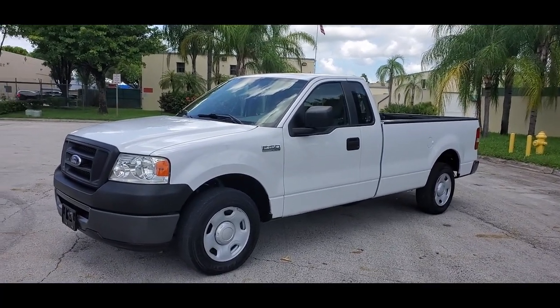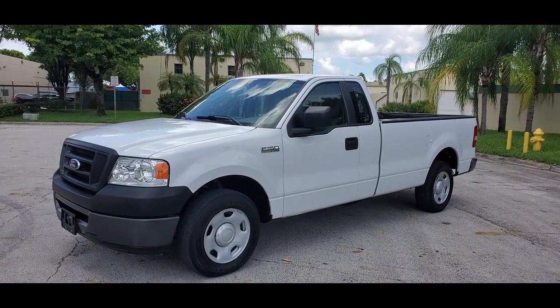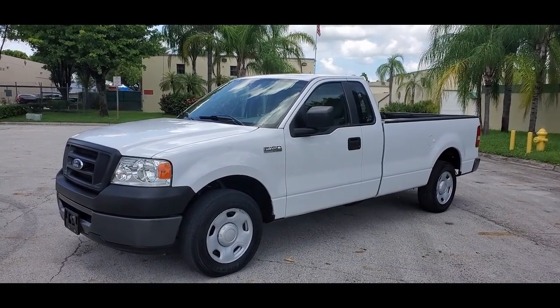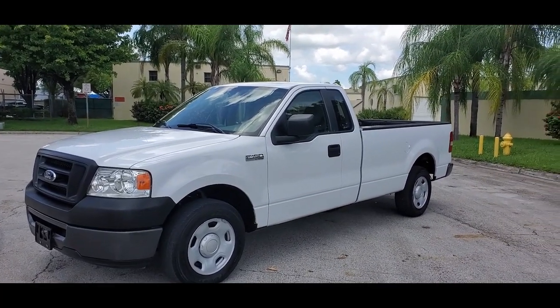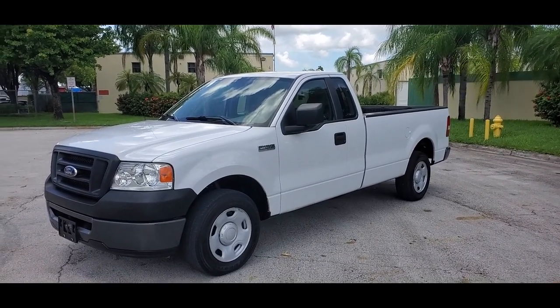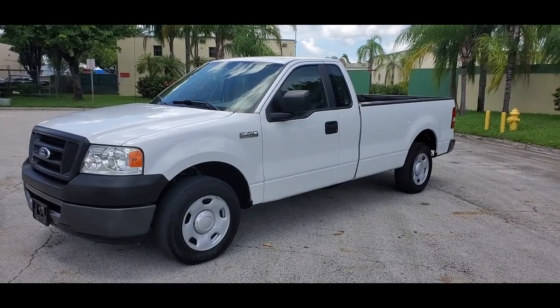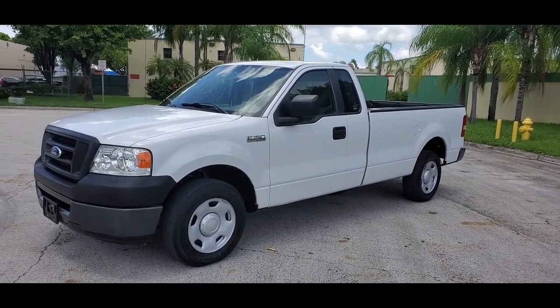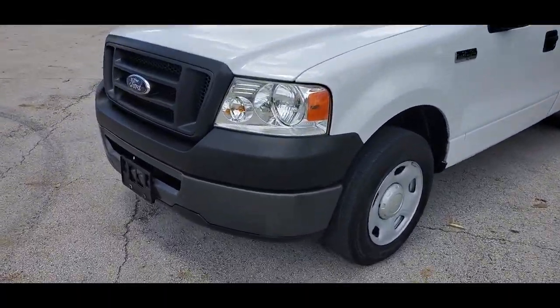Up for sale today, this 2008 Ford F-150 XL. Long bed. It's got a regular cab with that little space in the back, so it's like an extra cab. Four doors, very nice. We'll take a look at that in a moment. Really nice shape. Let's go ahead and give it a quick walk around, then we'll take it panel by panel.